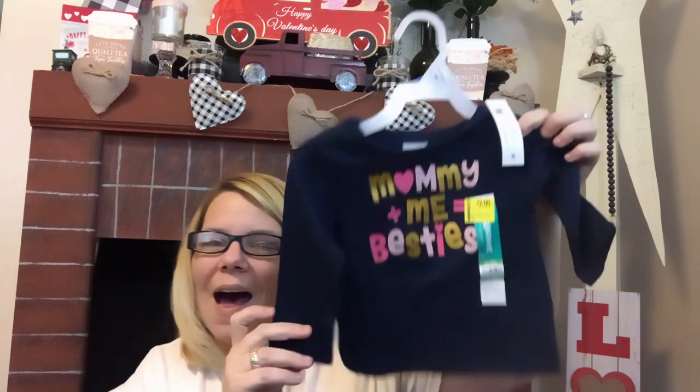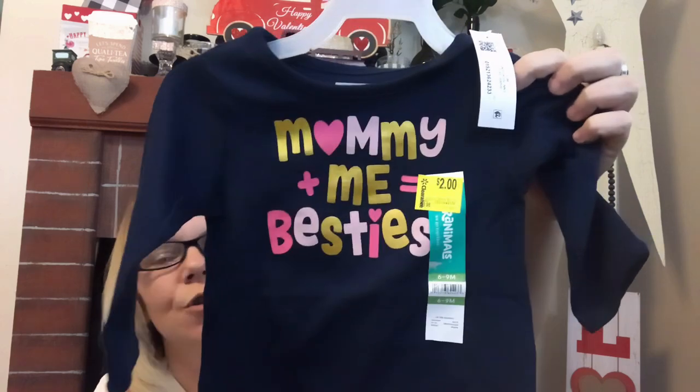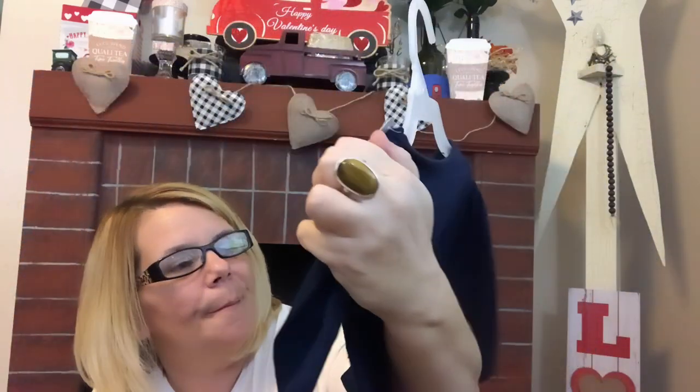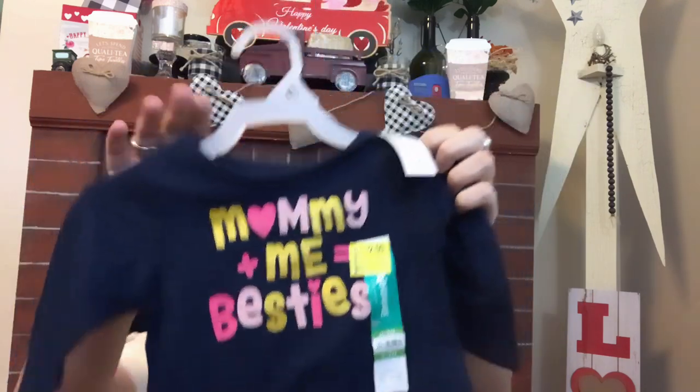But I did want to share really quickly with you what I picked up for my granddaughter. And she is only 5 months old, but I got her this cute little shirt. Again, only $2. It says, Mommy plus me equals besties. And that is for sure.